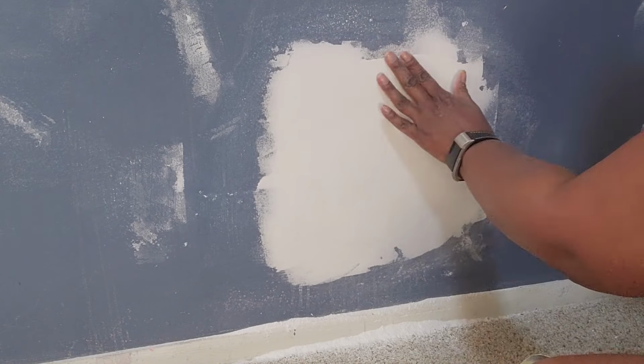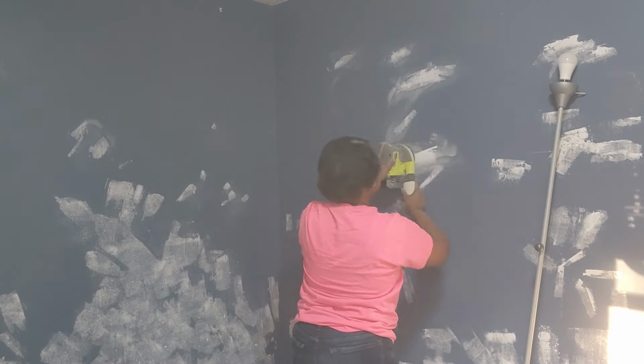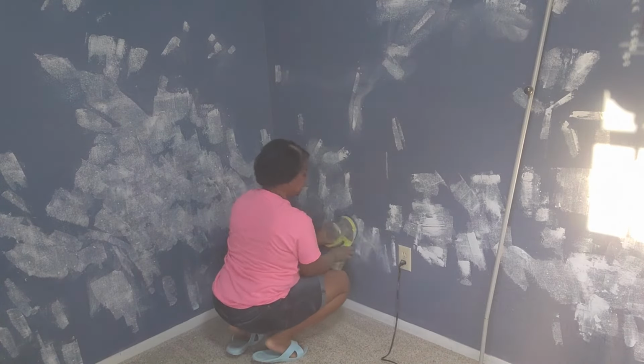Just one more thing about this sanding process. I did close the bedroom door and the vent in the floor just to make sure that I was really keeping this drywall dust in this room and not letting it spread through the house.